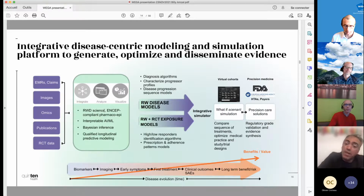And typically, Bayesian inference would be a good way forward to integrate and to quantify the uncertainty in a dynamic and flexible way. But typically, if you want to build such a disease model in real world, you need to capture also the care pathway and the exposure patterns in real world, and it goes together, obviously.